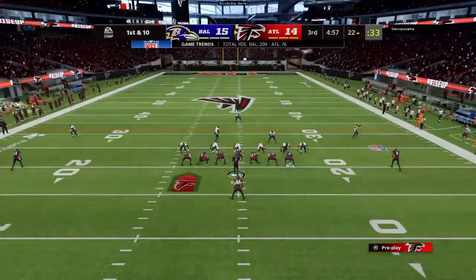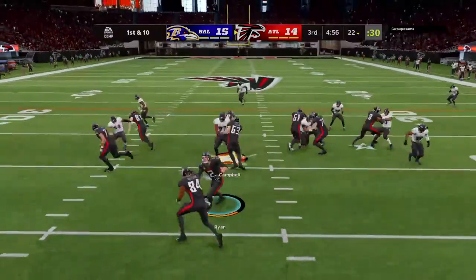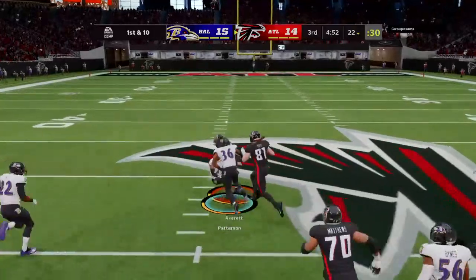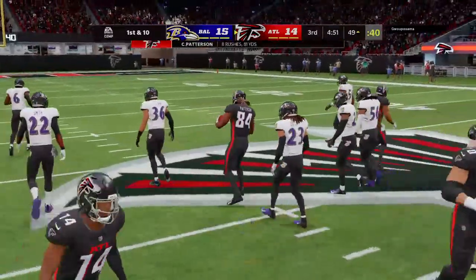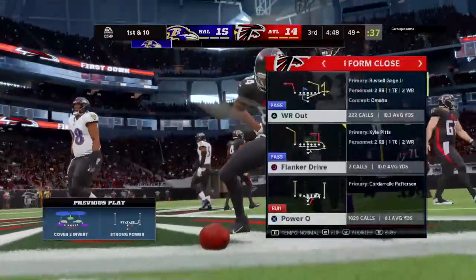Ryan to the Falcons now come up 1st and 10 at their own 22. They're going to start the drive here on the ground with Patterson. And some space here. And he'll be taken down, but not before they work it across midfield. 81 yards rushing now on 8 carries for him so far.